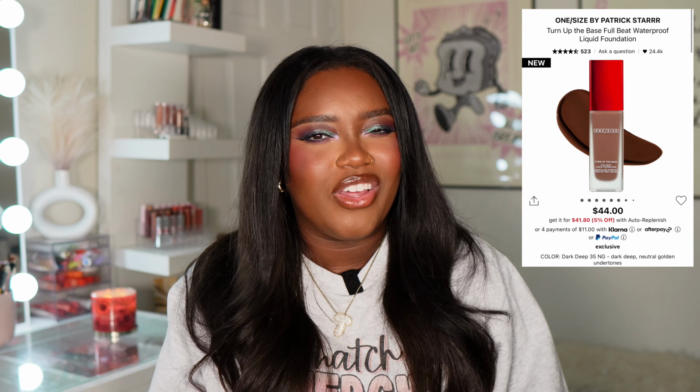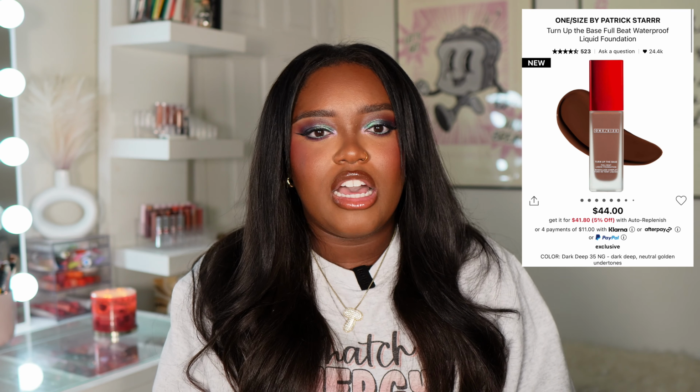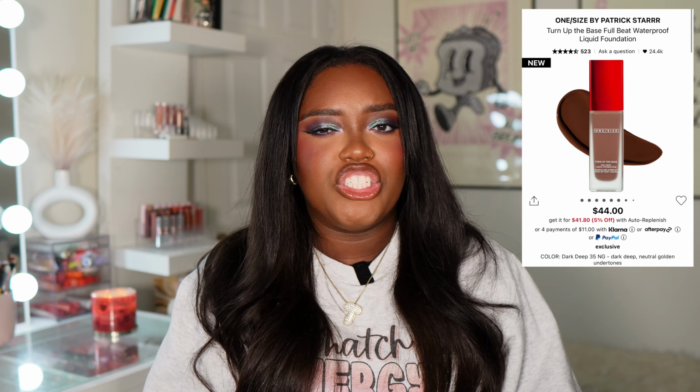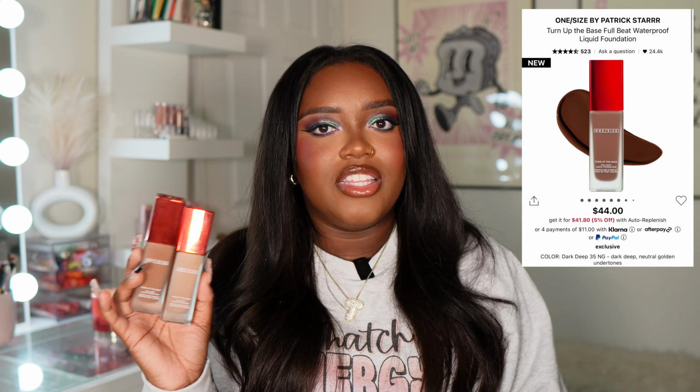I know that that's kind of a problem for a lot of people when it comes to full coverage foundations. You don't want it to feel like you're wearing foundation. You don't want it to feel heavy. This does not feel heavy at all. I love that about it.